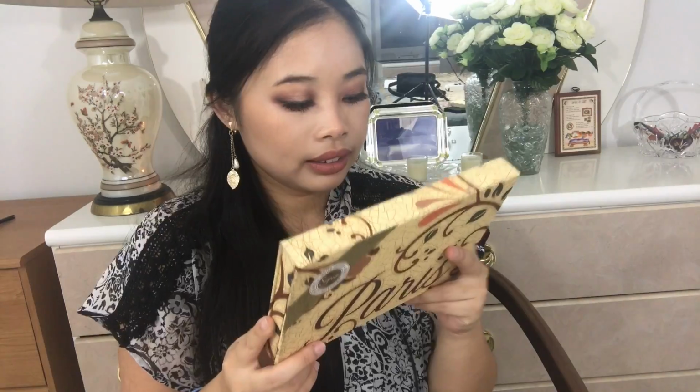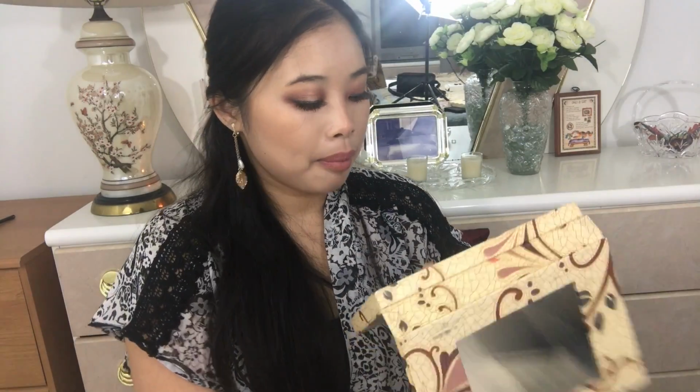Eye or my blush color. This thing's so bulky. Oh my god. You should see how I store this. This is the Paris Makeup Palette by Sigma.